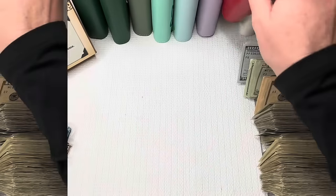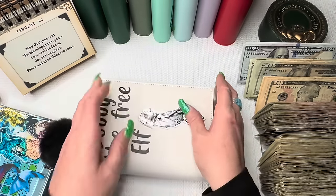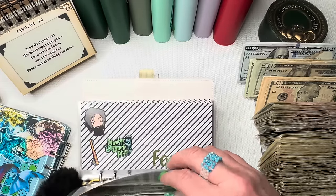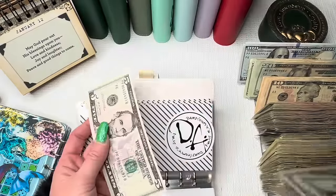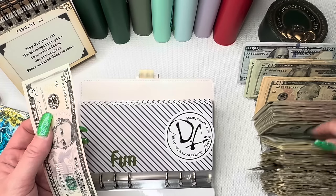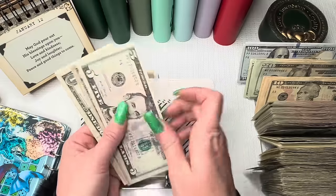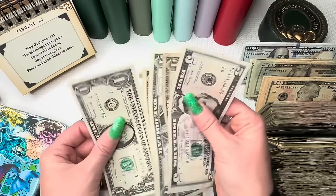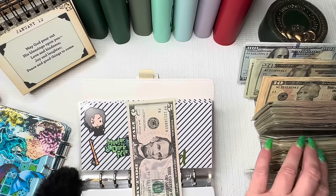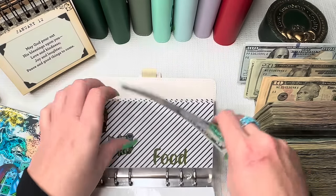That was super quick. And the last binder before we go to the Bucks binder is my Harry Potter binder. So I'm not sure that any of these really need any condensing. Maybe a couple of them. So we have 5, 6, 7 for fun. So we'll put a $2 bill in there. So we have $7 in fun. Moving on to food. Food has 5, 6, 7, 8, 9. So we're gonna take these 4 singles and grab 2 $2 bills. 1, 2. So we still have 9 in food.